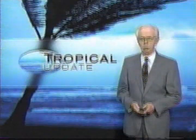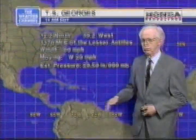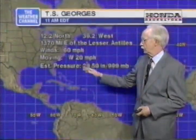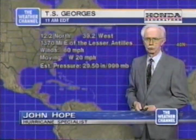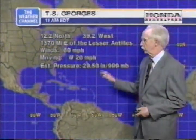Good morning, everybody. Well, we have two different areas in the tropics we're watching rather carefully. One is right here in the Gulf of Mexico. I'll get back to that in just a moment. And the other one is our tropical storm out here east of the Lesser Antilles. That's George, and we'll show you the latest particulars on George. Notice one thing, the top wind's now up to 60 miles an hour, centered 1,370 miles east of the Lesser Antilles. And the Lesser Antilles include the Leeward Islands and the Windward Islands.